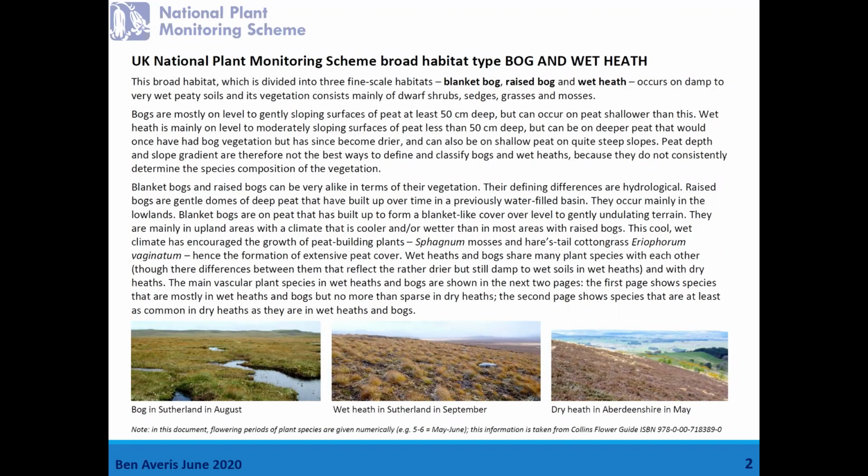The raised bogs, as I'm sure you know, are a broad dome of deep peat that's built up where there's been a depression, a very wet depression that's built up in it. And you have a distinct zone around the edge. They're quite a distinct hydrological unit compared with blanket bogs.